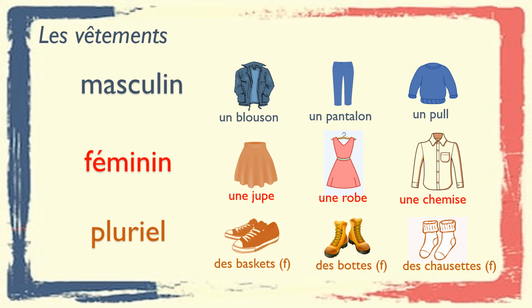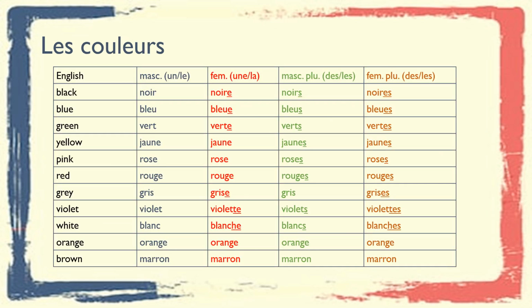You'll notice for the plural nouns that there's an F in brackets. This is because the singular version of these items would be feminine, and that's going to be important, so bear it in mind. For the first part of our lessons, we're going to work with colours, and as these do not fall under the rule of BAGS, they're going to go after the noun, as we saw with items in our school bag.